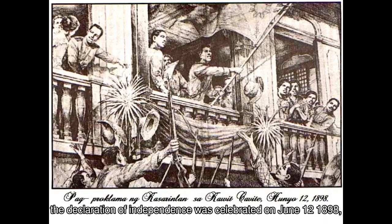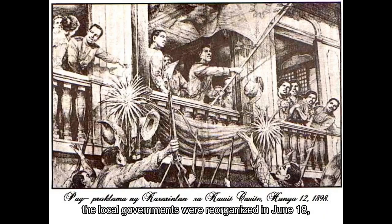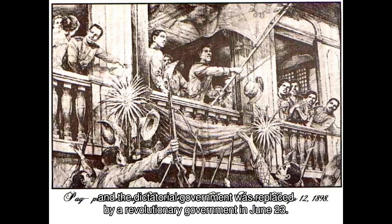The Declaration of Independence was celebrated on June 12, 1898. The local governments were reorganized on June 18, and the dictatorial government was replaced by a revolutionary government on June 23.